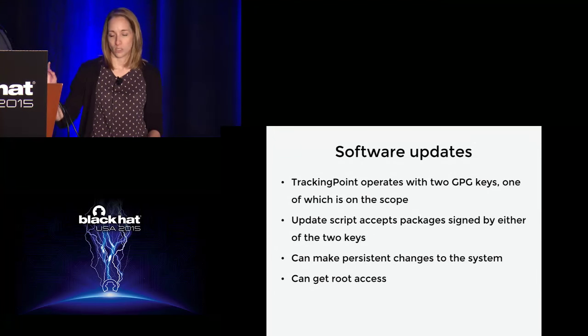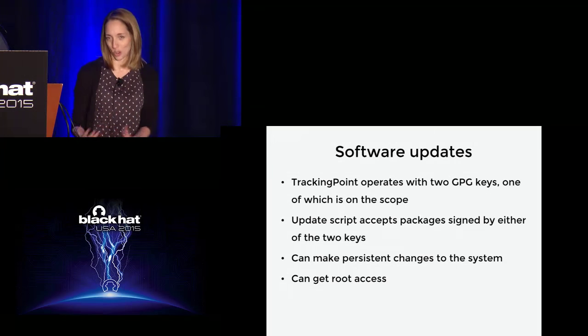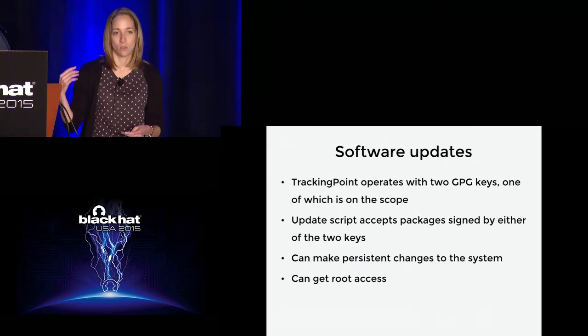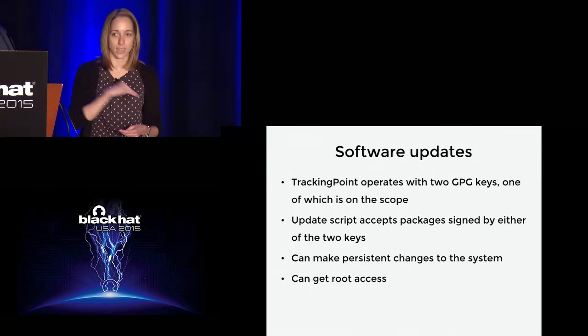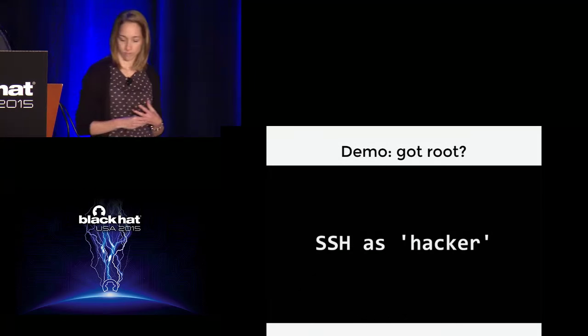So since there's a GPG key on the scope and the password is in clear text on the scope in the update script, I can use that private key to actually encrypt and sign my own custom software updates that any TrackingPoint firearm will happily accept. Here's a demo of what that looks like.